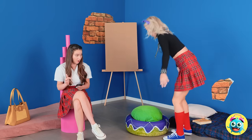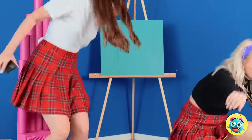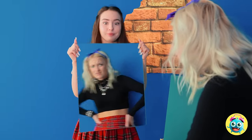Ooh, what's that? It's my chair. Pretty cool, huh? If you say so. I do. Ooh, Mommy! I mean, what was that? Let's check it out. Where did this come from? And what is it? It's a mirror. See? We can use this. I need to get something from my bag.